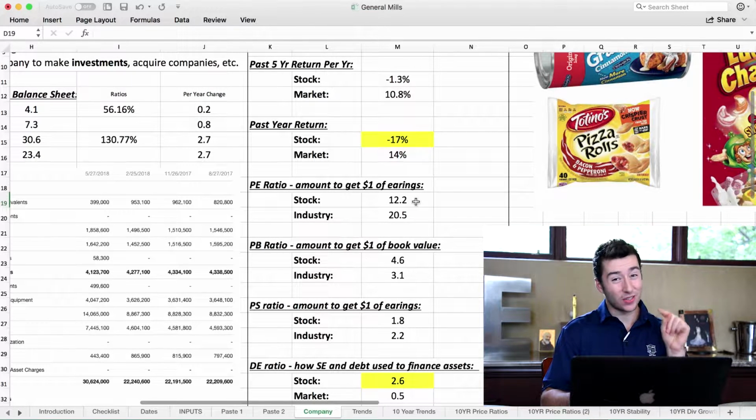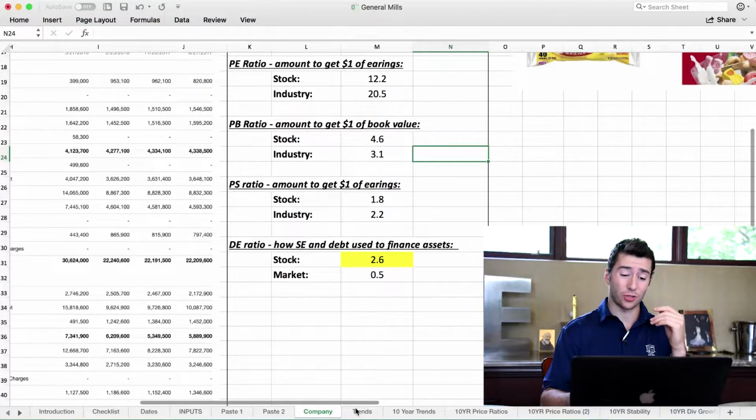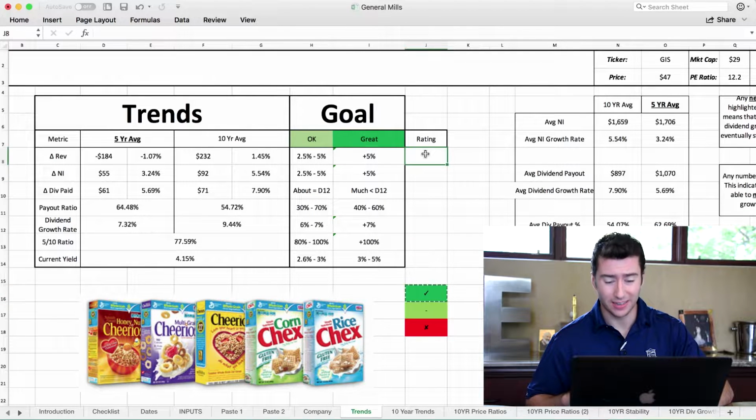Their PE ratio is incredibly low right now. That's very interesting. Price to book is a little high because they have a lot of debt. Price to sales is nice and low, and their debt to equity ratio is unfortunately quite high. Overall, let's take a look at some very important trends comparing the 10-year averages to the 5-year averages.